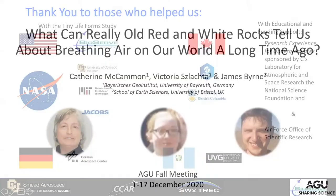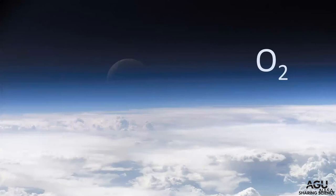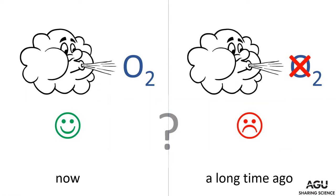What can really old red and white rocks tell us about breathing air on our world a long time ago? Our world has good air for breathing. That's a good thing for big animals like us. But the air on our world has not always been good for breathing. A long time ago, there wasn't much breathing air in the world. So how do we know there was no breathing air a long time ago?